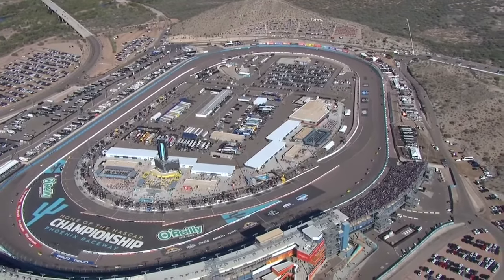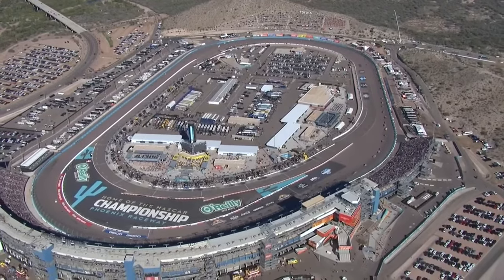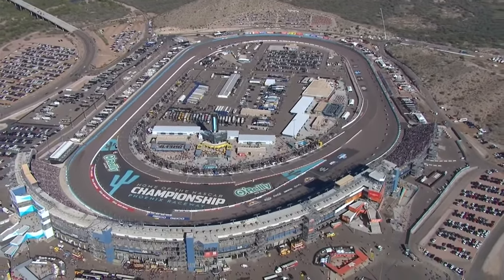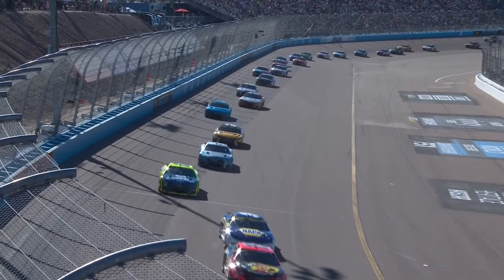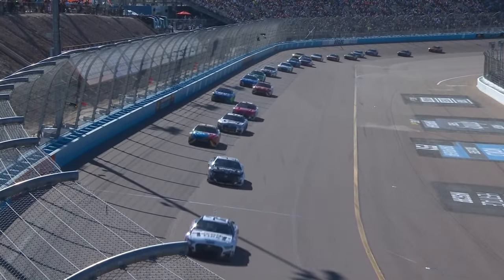Looking down on Phoenix and such a beautiful facility here as this is the championship site for now, third year in a row. Want to check in with Rutledge Wood. And Rut, already an emotional day for Joe Gibbs Racing, but how about the fact that this is the final race for Kyle Busch with that organization?